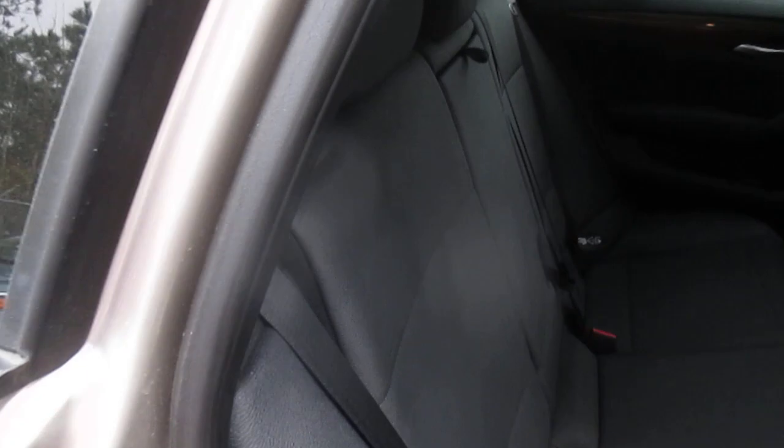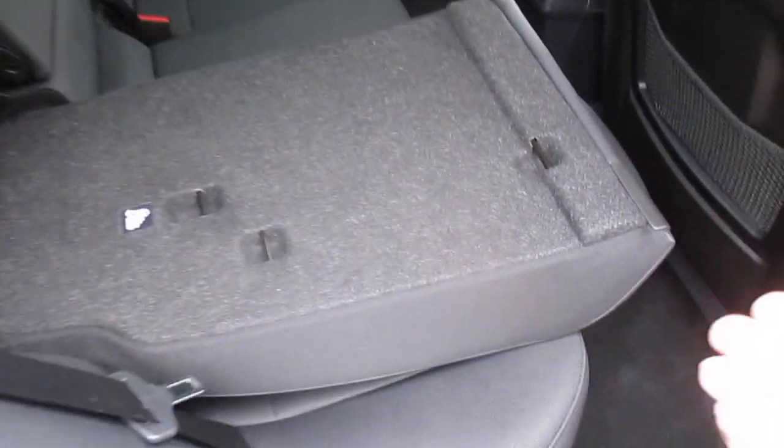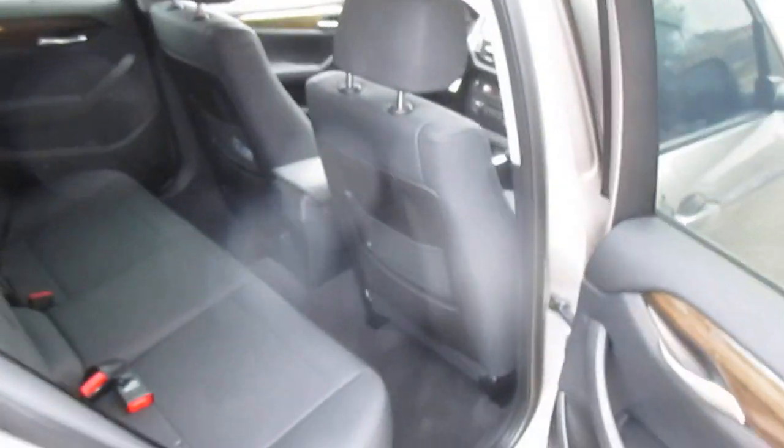Now the way the seats fold down, very simple, just like a lot of cars nowadays. There's a trigger here. As you can see, they fold flat, allowing for ample cargo room. Then when you're done with whatever you have in the back, they lock in place. Kind of a halfway lock, which is very interesting that it'll adjust itself. Yeah, we'll leave it so that it's even there. Interesting, very interesting.